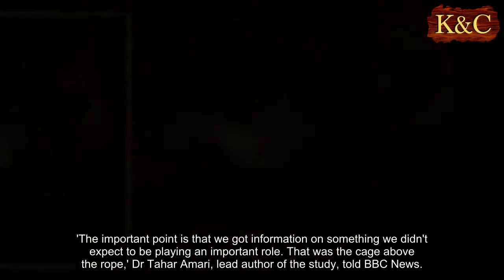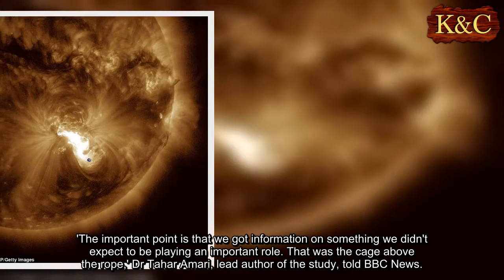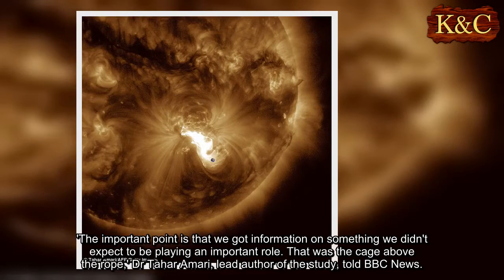The important point is that we got information on something we didn't expect to be playing an important role. That was the cage above the rope, Dr. Tahar Amari, lead author of the study, told BBC News.